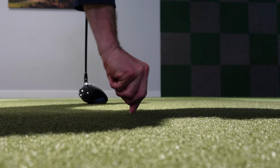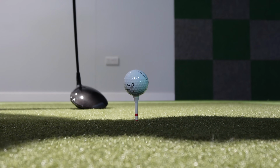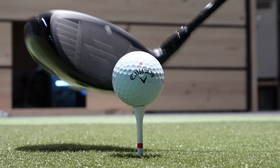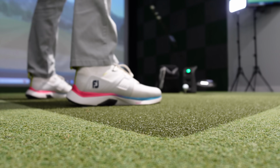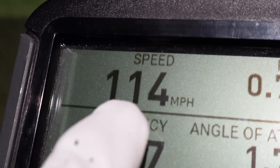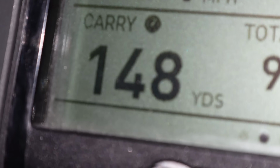Do you feel like you're a short hitter of the golf ball and could be getting more distance out of your swing speed? Do you play with some golf mates and their swings look slower than yours, but somehow they hit the golf ball further? How does that work? So question for you, how far should you hit your golf clubs?